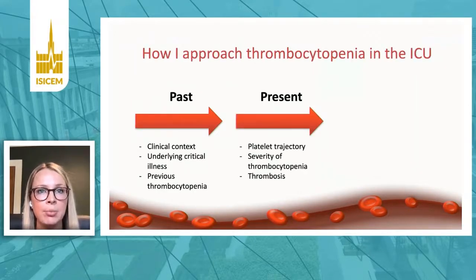So how do I approach thrombocytopenia? I find it easiest to organize by lumping into past and present. Relevant historical features include the overall clinical context and the presence of prior thrombocytopenia. Notable features that can help distinguish etiologies of thrombocytopenia include the trajectory of the platelet count, severity of the thrombocytopenia, and the presence of thrombosis.